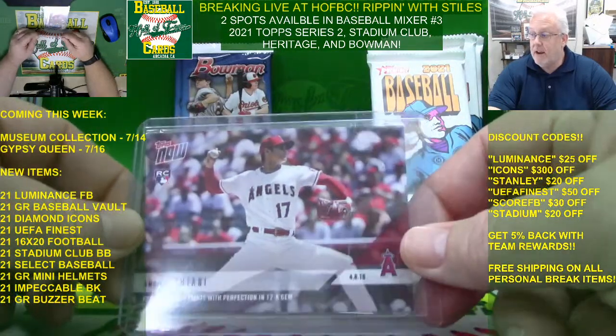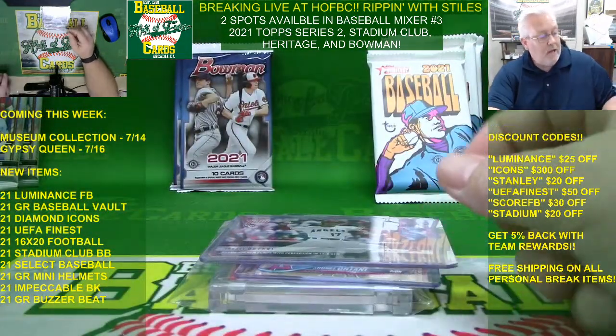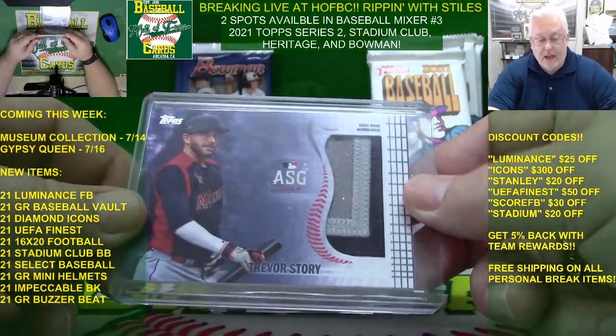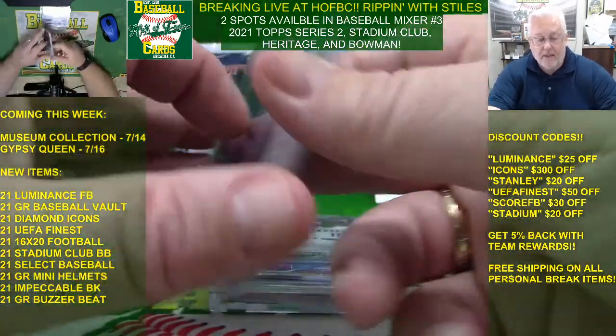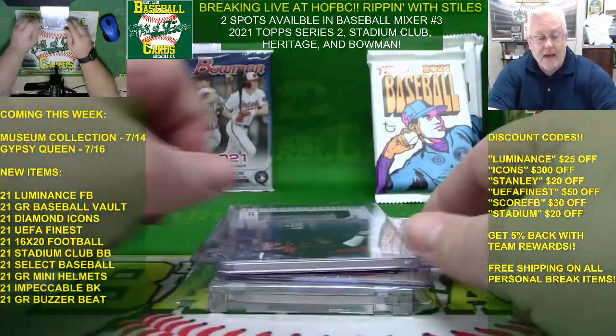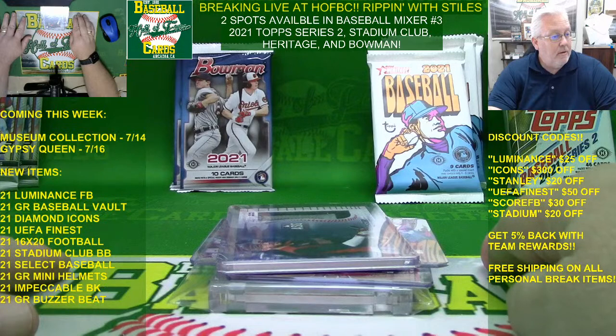There's number three. And here's your hometown boy from Colorado, Trevor Story, game-worn, All-Star Game patch, numbered 4 out of 5.